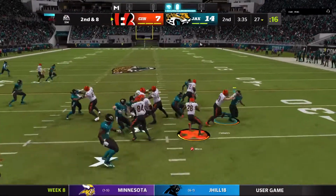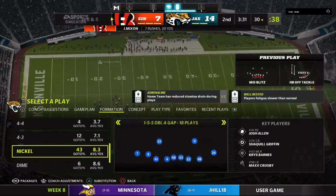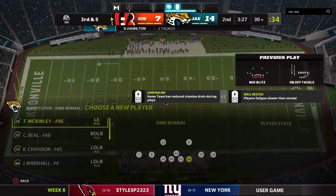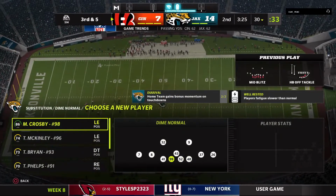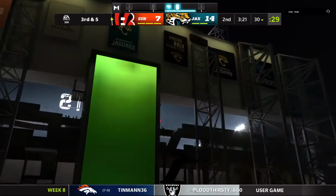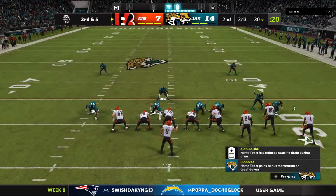Back to Mixon on 2nd down. And he'll get about 3 here as he's out to the 30. Some of the most unselfish players on any football team, defensive tackles, because we ask them to just eat up blocks and allow other people to make tackles. But when he can make a play himself, as we just saw there, that's a big day.